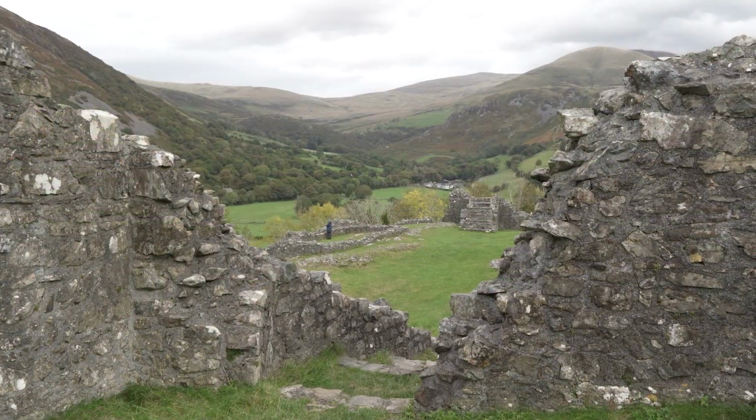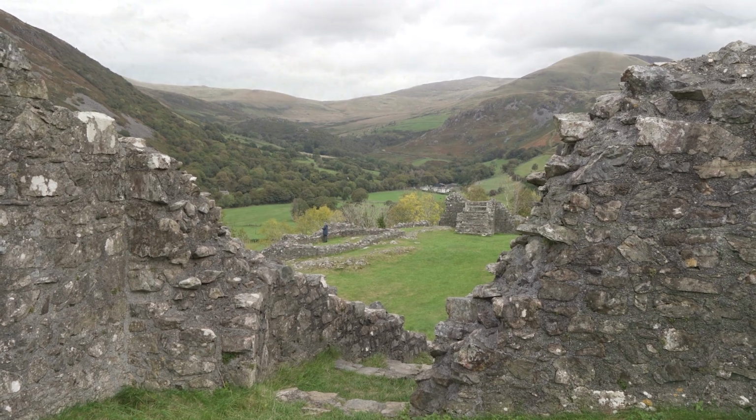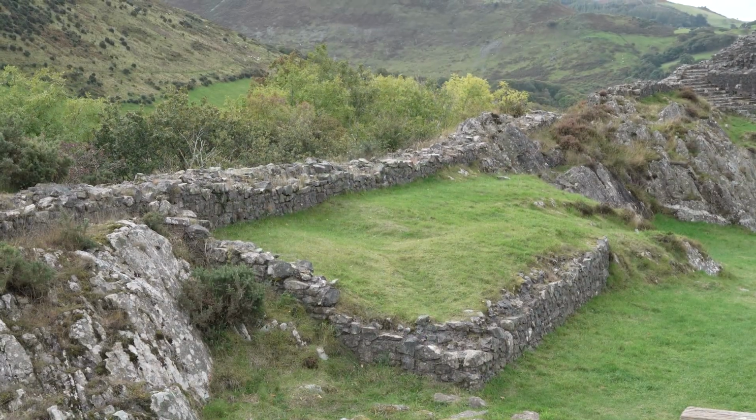The Welsh castles were built to protect and defend. The Norman castles were built to conquer.